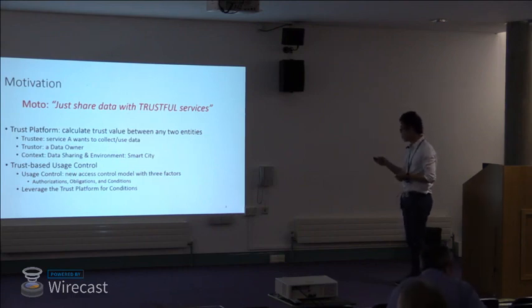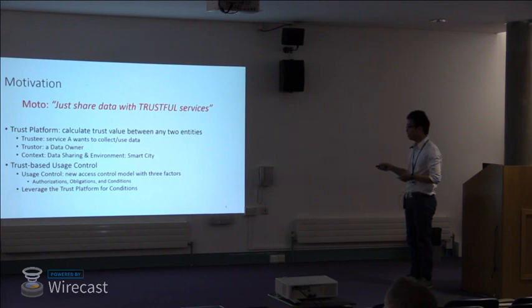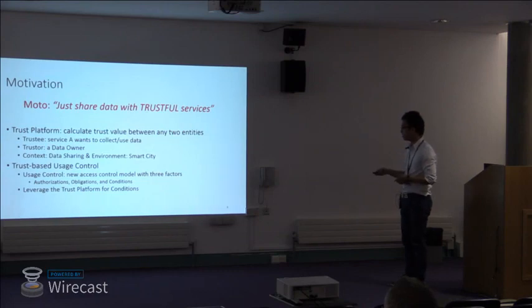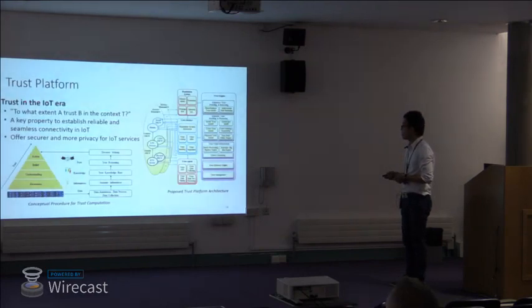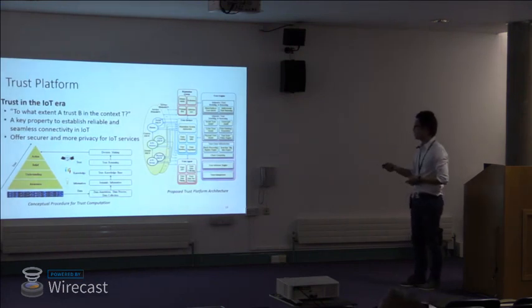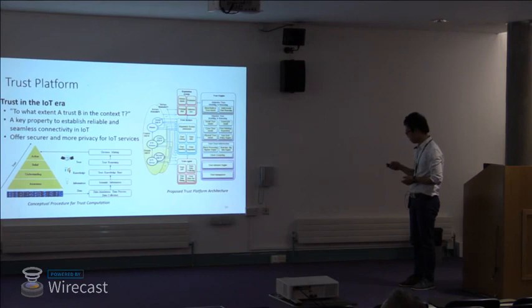For the first question, we will use the trust platform. This platform will calculate the trust value between two entities in the smart cities. And for the latter question, we use a new model of access control we call usage control, which we use with our trust platform. So firstly, I will present our trust platform, which, again, calculates the trust value between any two entities in the smart cities.